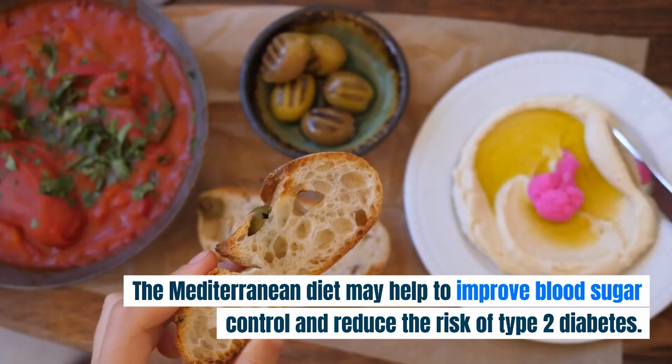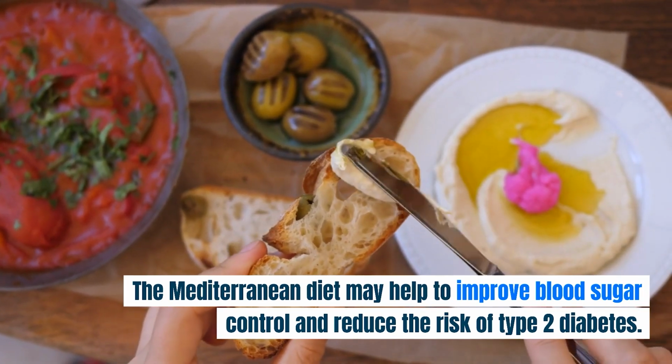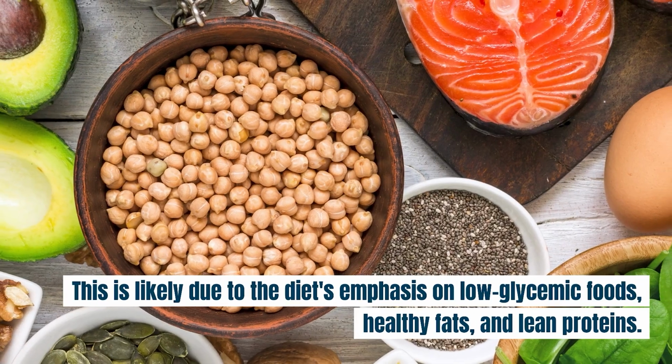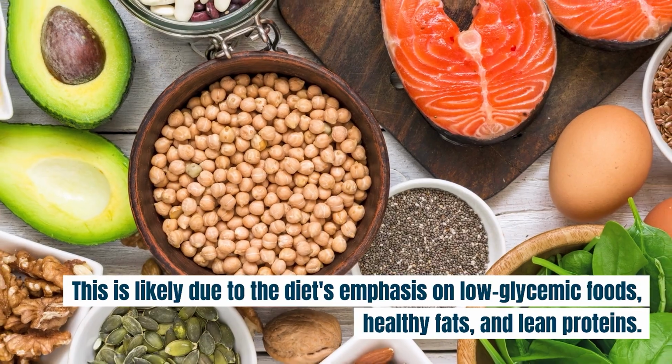Diabetes control. The Mediterranean diet may help to improve blood sugar control and reduce the risk of type 2 diabetes. This is likely due to the diet's emphasis on low glycemic foods, healthy fats, and lean proteins.